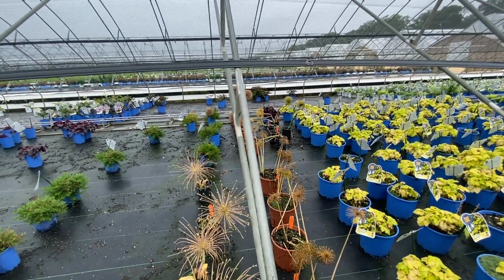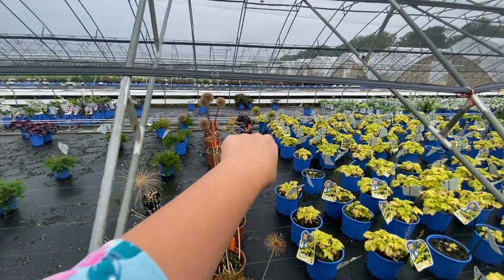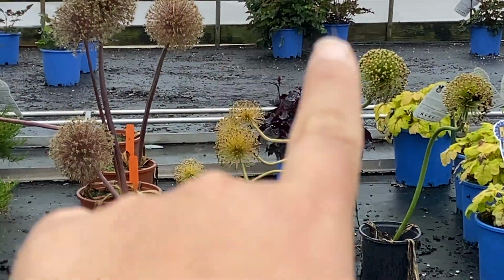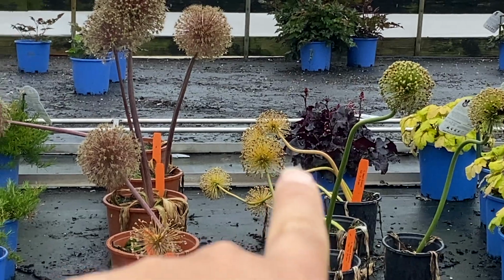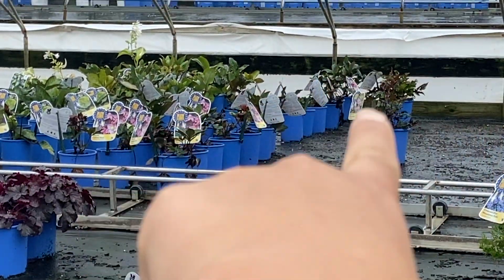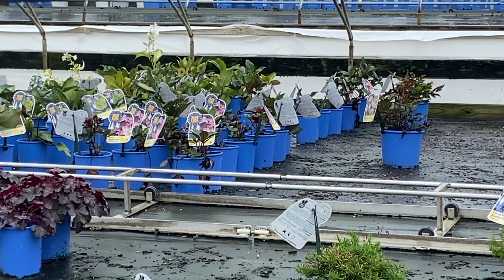Whatever that heuchera is in the back, that dark purple one, is Timeless Night. Those are the last. We started the year with 2,000 pots. Those are the last two left on the whole farm. That's beautiful, guys. And there's all our hellebores. We've got hellebores over here. That was a whole house of hellebores, and that's what's left.